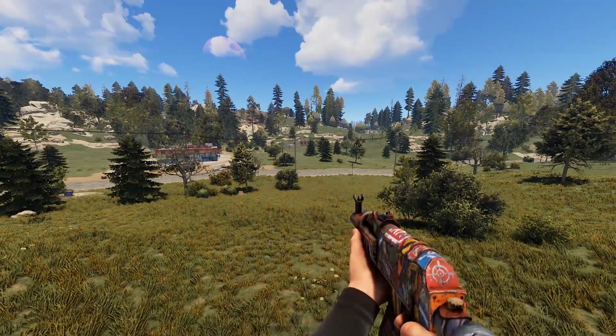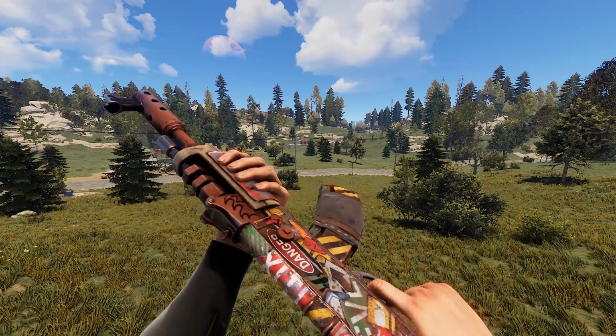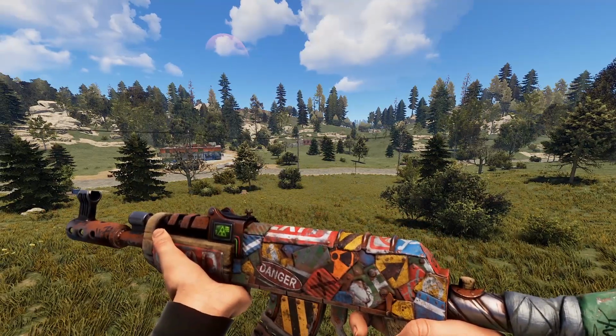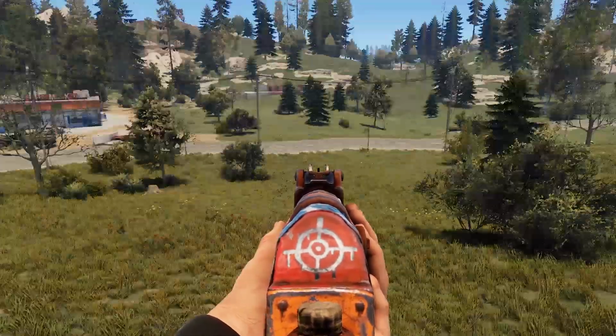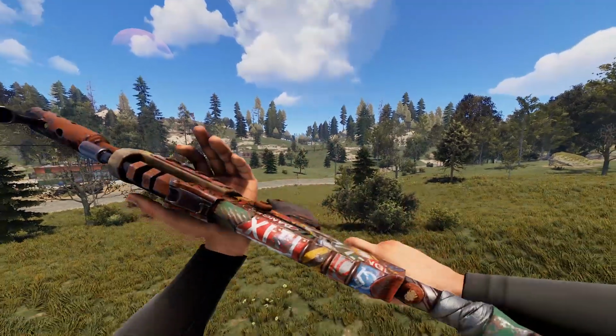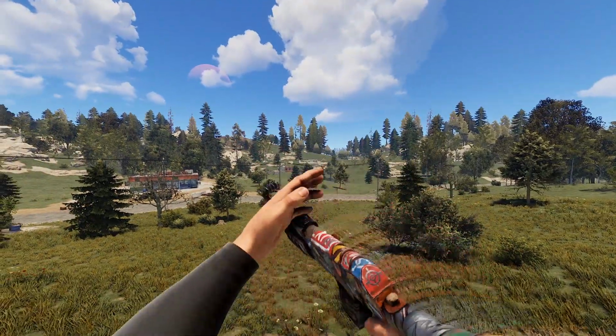Next, we've got an AK for you, and this AK is so rusty, it just fits right into Rust so well. Slimeface has made the Road Sign Junk AK here, and I just absolutely love it. Aiming down the sights here, you've got a little target. The whole thing is just so rusty, and it just fits. It's Rust, and it's rusty. It makes too much sense, guys.